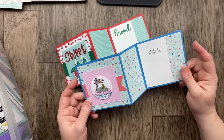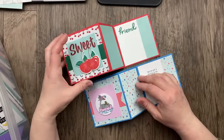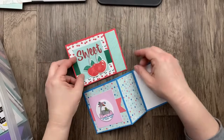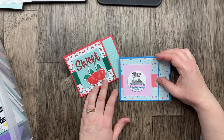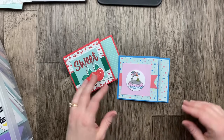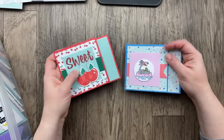Oh, these colors are great. Azure Afternoon, Bubble Bath, Flirty Flamingo, and over here we've got some Poppy Parade and Shaded Spruce and Pool Party. So this or that, if you could choose one of these to keep, which one would you choose? Would you choose the cherries or would you choose the goose? This is going to be hard. I'm not sure how I'm going to choose because they're both so cute. Thank you so much, Terry, for sending both of those in and for letting me keep one.